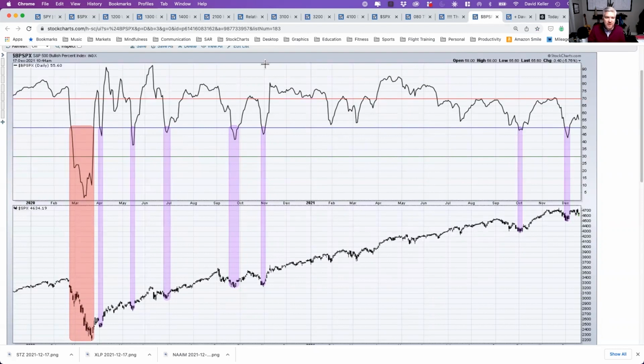Now, what this is actually doing is it's looking at 500 individual point and figure charts and saying, is the most recent signal a buy signal or a sell signal? If you don't understand bullish percent indexes, that's okay. I actually recorded a video on my YouTube channel a couple of weeks ago digging into this a little bit more, explaining how the point and figure charts are translated into a breadth indicator and a little deeper history than we have time for today.